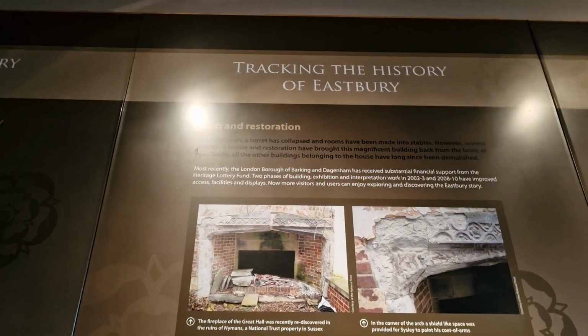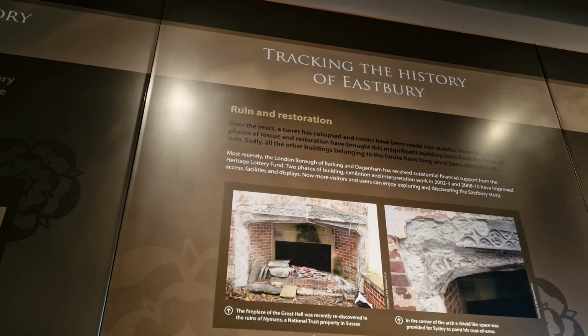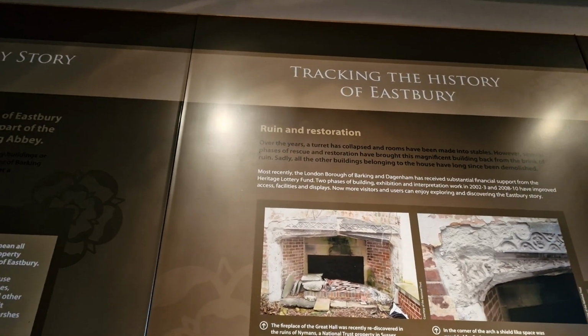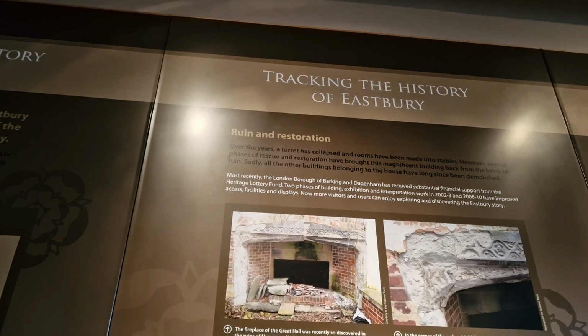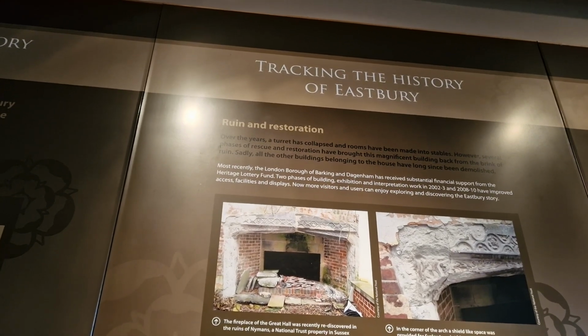Tracking the history of Eastbury. Ruin and restoration. Over the years, a turret has collapsed and rooms have been made into stables. However, several phases of rescue and restoration have brought this magnificent building back from the brink of ruin. Sadly, all the other buildings belonging to the house have long since been demolished.